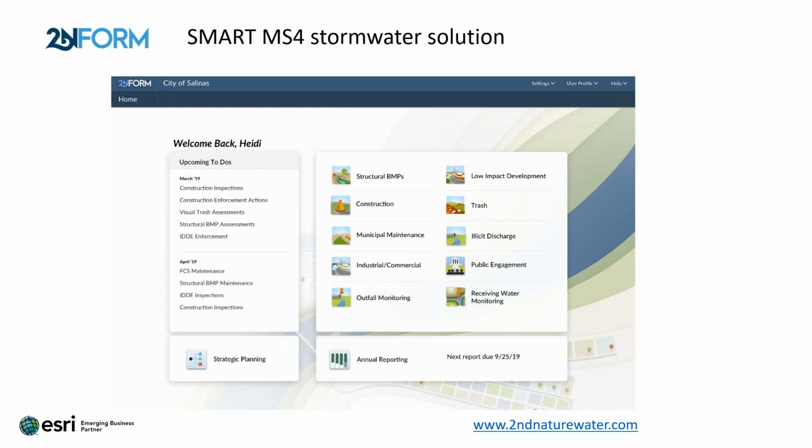So the modules on the right align and look similar to the minimum control measures that are in permits across the country. Actions, projects, and asset information is managed spatially, and it aligns with the Esri utility network data and the stormwater network data model that Mike was showing. And we'll talk about the structural BMPs, but all of that typology is consistent, and we worked with Esri to make sure that was so. But we extend the Esri network by providing users more efficient, precise, and repeatable assessment and inspection methods.